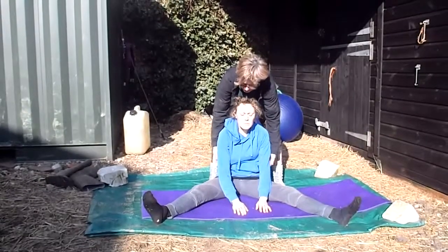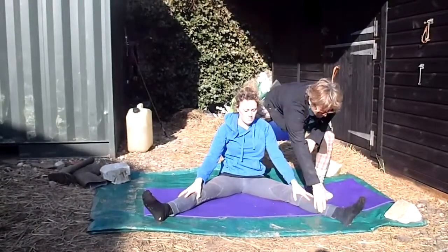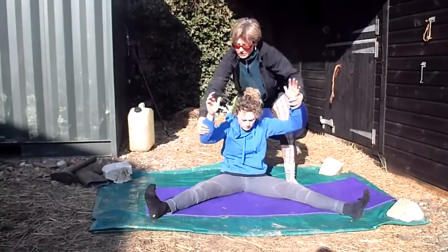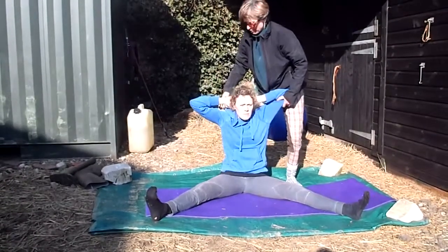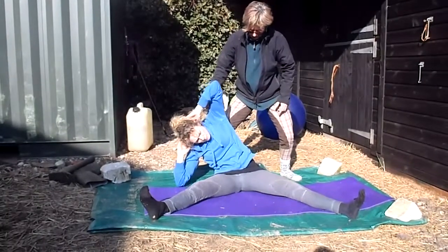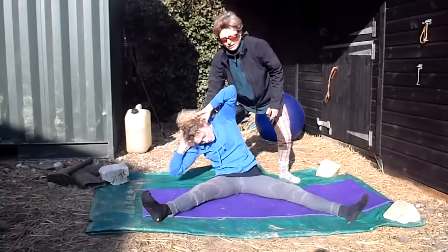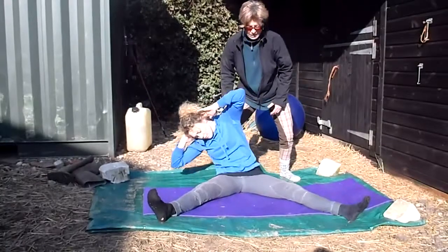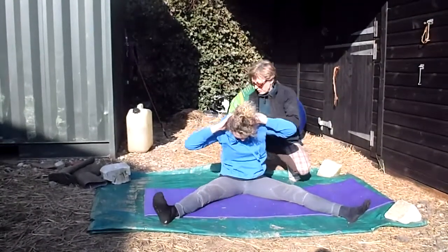So I want Lisa to sit as straight as possible there. If you can get your legs out a bit more, that would be great. Put your hands behind your head, nice and tall and straight. And now I want you to go elbow to floor, and then down there. Again, Lisa is downhill at the moment, so it's not that easy. And I'm supporting her back at the moment because I want that to stay quite straight.